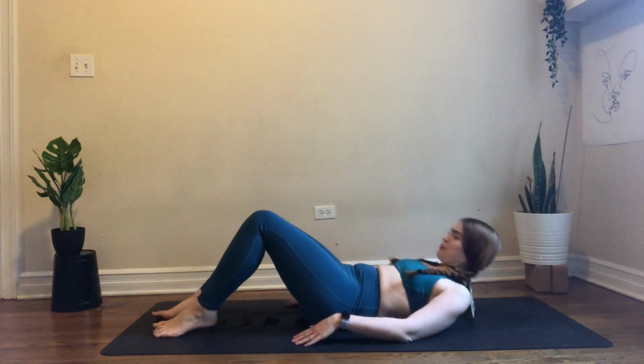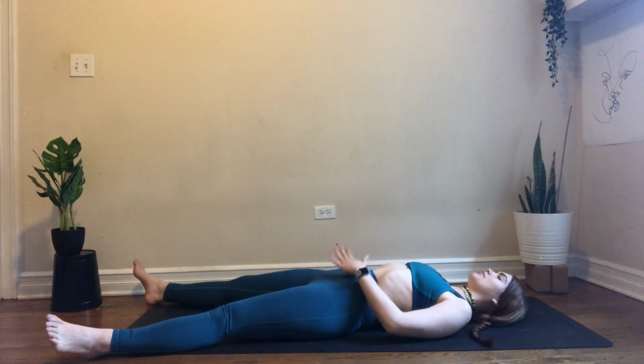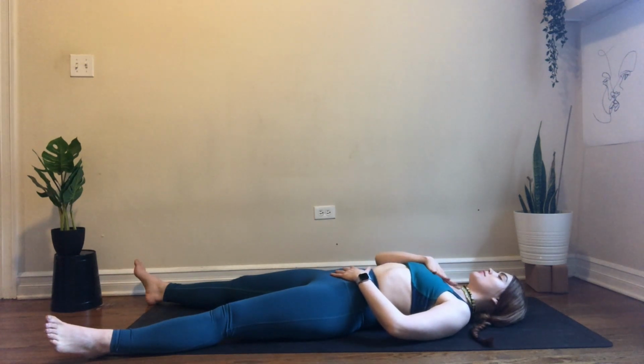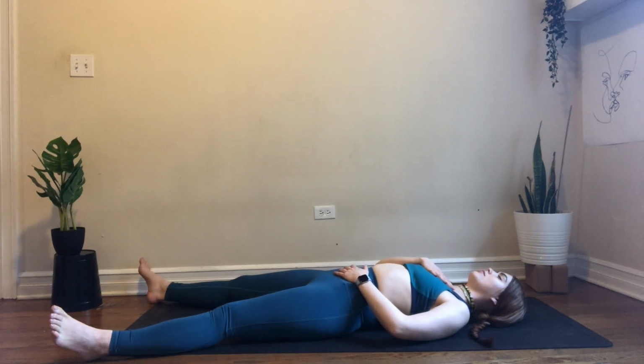Either lie down on the floor or sit in a comfortable position on a chair or a cushion. Place one hand on the chest and one on the belly. Before we start our belly breathing, we're going to do one thorough exhale. Open your mouth and let out a long, gentle sigh. Feel the shoulders and the muscles of the upper body relax.